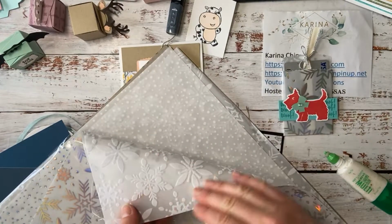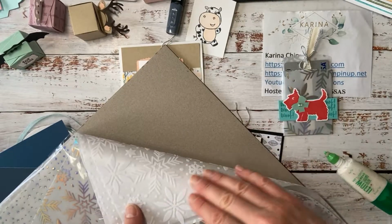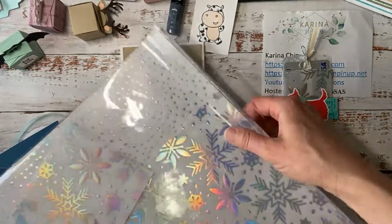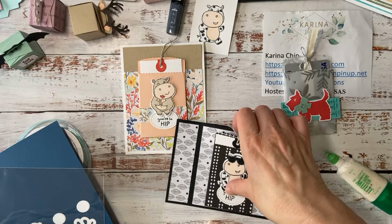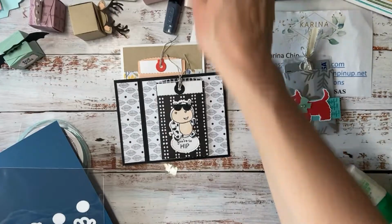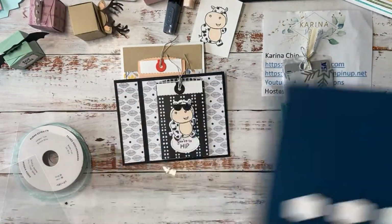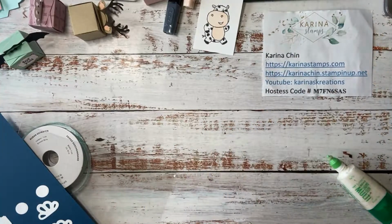And then you get flocked paper as well. So I love that they've given a nice variety to customers. Instead of just being stuck with all one kind of vellum, you get a really nice assortment. So that's in the mini catalog as well. And of course, if you join my paper share, you got a little piece of each of them. So I thought that was pretty cool. Okay, so those are these projects.